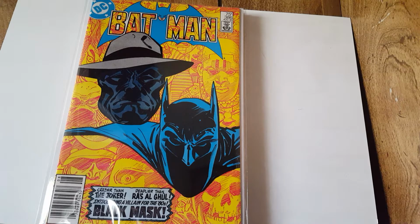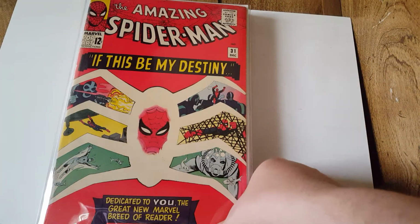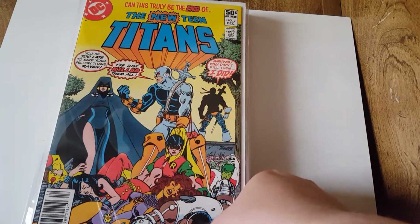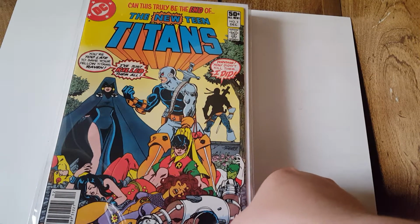And then one of my favorite books, Amazing Spider-Man 31. Everybody knows that book. Classic cover. First Gwen Stacy and Harry Osborn, I believe. And a book that I'm gonna go get sent to get graded. It's not a 9.8, but it has to be in the 9s at least. I'm gonna say 9.2. New Teen Titans issue number 2, first Deathstroke.